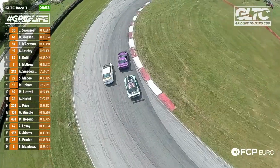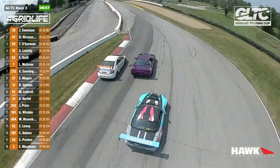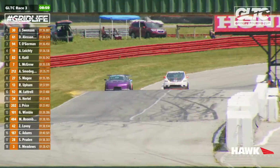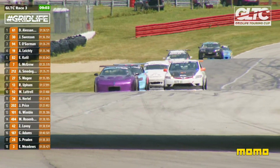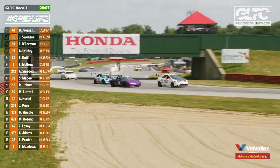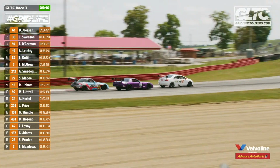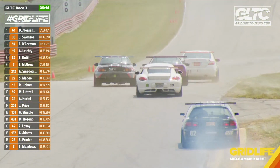And look at O'Gorman, sensing opportunity, almost looked down to the inside. He is to the inside of DJ. Now it's going, DJ. That's what we were talking about. Swenson just didn't have the stick, Alex, and DJ got alongside him. Now, though, it's a drag race into 1. Who's going to make it work? DJ's got overlap. He's through. Swenson's going to have to cut back, and here comes O'Gorman down to the inside.